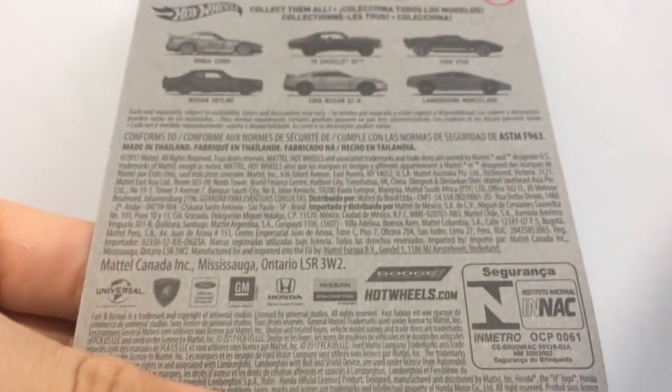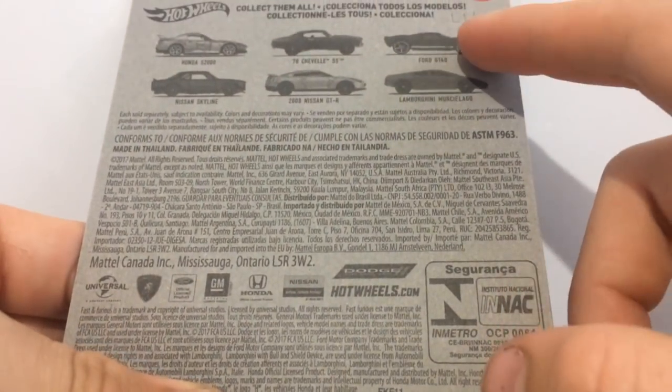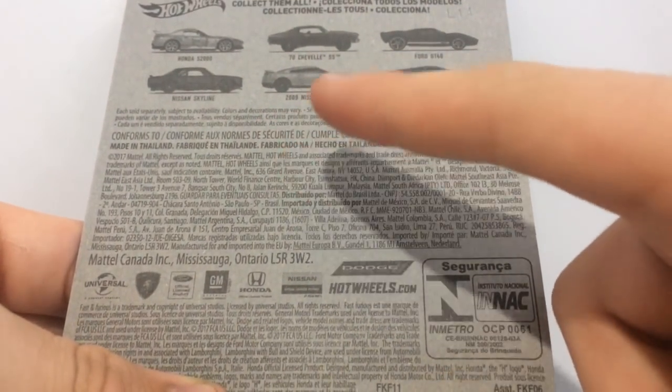And if we have a look on the back, you'll be able to see what is in the whole set. We have the Honda S2000, Chevelle SS, Ford GT40, the Nissan Skyline GTX, the GTR R35, and the Lamborghini Murcielago.